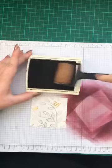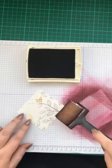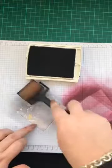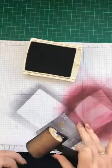You don't know how much ink you're getting. And then I'll go, the tip is keep moving. So there we go. So I do a couple there, and then I'm keeping moving. Turn it over, and there we go. Now you might think, well, that's great, but it looks all right. And it does look all right for grey.